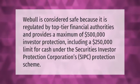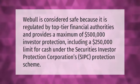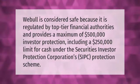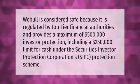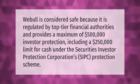Webull is considered safe because it is regulated by top-tier financial authorities and provides a maximum of $500,000 investor protection, including a $250,000 limit for cash under the Securities Investor Protection Corporation's SIPC protection scheme.